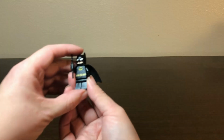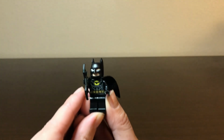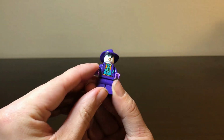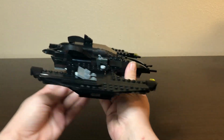Next up, we will take a look at the Batwing. And I won't really go over the Batman figure in this. It's basically the same one, I've just got it in this Batman with the alternate inkblot gear face for that one. And basically the same thing with the Joker, same figure, with the exception that he's got a purple hat on instead of the hair. As for the Batwing itself, I will say it looks really good.